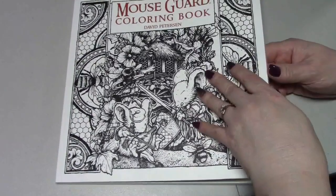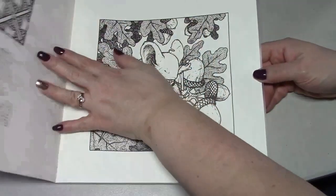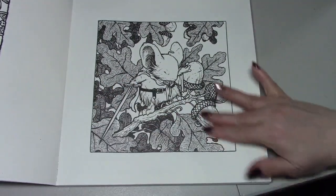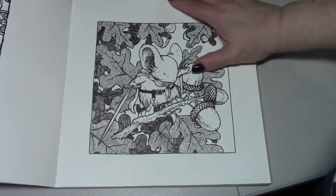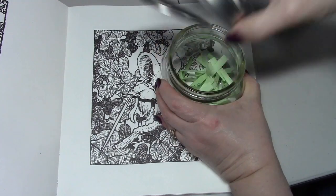And I am coloring the first page, which are autumn-y colors. And let's see what pencils we are going to use today.